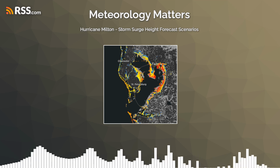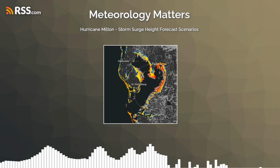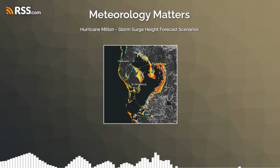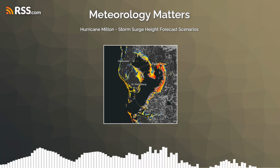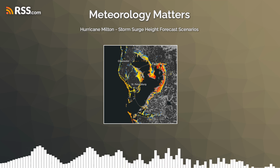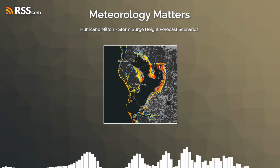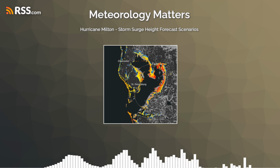All right, let's flip the script. Scenario 2. Milton sets its sights on Bradenton Beach. What changes? Well, this is where that counterclockwise rotation we talked about really comes into play. Remember how those winds on the left side of the storm can actually work against the surge? Right. Well, with a Bradenton Beach landfall, areas like Newport Richey, Tarpon Springs, they're on that quieter side of the storm. They're breathing a sigh of relief, looking at a much more manageable 2 to 3 feet of surge. Even Clearwater gets off pretty easy, maybe 4 feet. So just by shifting that landfall south of the Skyway Bridge, those areas go from a pretty significant surge to something way less intense.